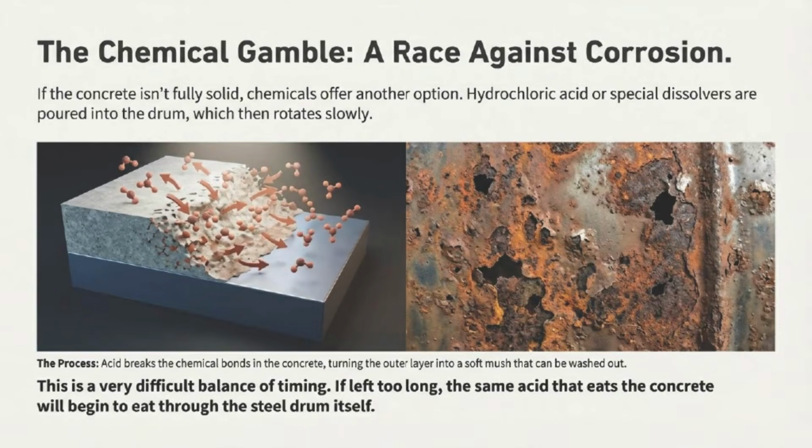If the concrete hasn't turned into a solid rock yet, there is a second option, using chemicals. Some companies use hydrochloric acid or special concrete dissolvers. These chemicals work by breaking the bonds that hold the concrete together. The acid is poured into the drum, and the mixer rotates slowly for a few hours. The acid eats away at the outer layer of the concrete and turns it into a soft mush that can be washed out with water.